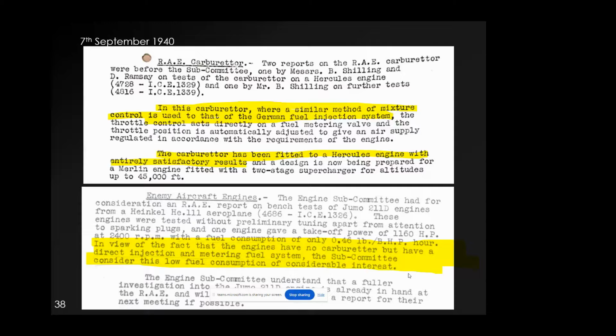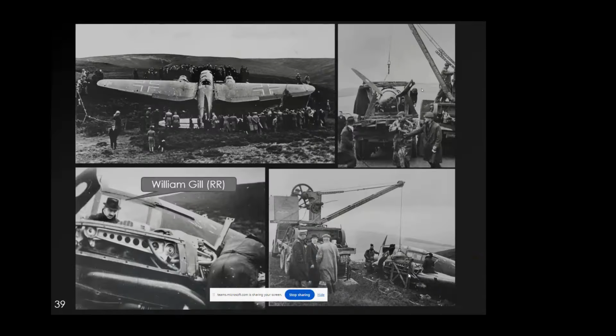This really started to come undone a little bit when we started to do tests of the German fuel-injected engines that we'd captured, and reports started coming back of Beatrice's carburettor from the Hercules tests saying the tests are entirely satisfactory and we're now going to test it out with the Merlin. But again, this was too late to be of use. So Rolls-Royce really only got as embarrassed as they deserved to be when we first captured a German fuel-injected engine, which of course didn't suffer from any of these problems.